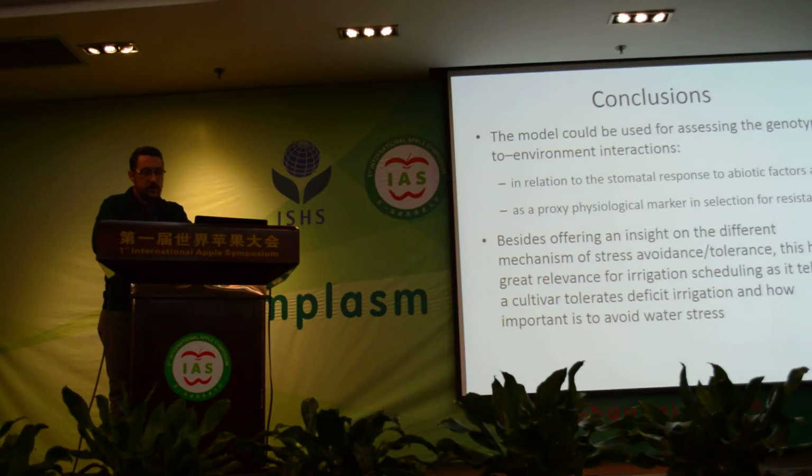So it could be used for assessing genotype-environment interaction in relation to stomata response to abiotic factors, and maybe, as the title of this presentation suggests, as a proxy physiological marker in selection for resistance. And we can add to that also the measurement of the conductance to carbon dioxide for photosynthesis. And again, we can start to maybe open a window for programs on physiological breeding for optimal stomata behavior. Thank you.